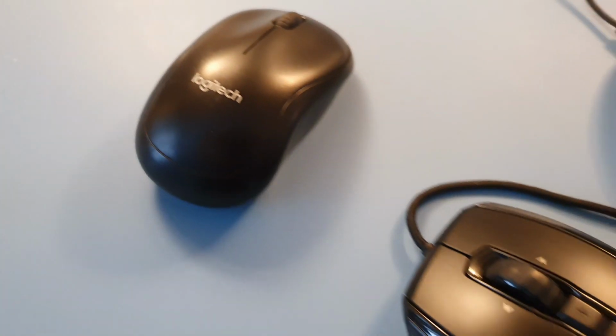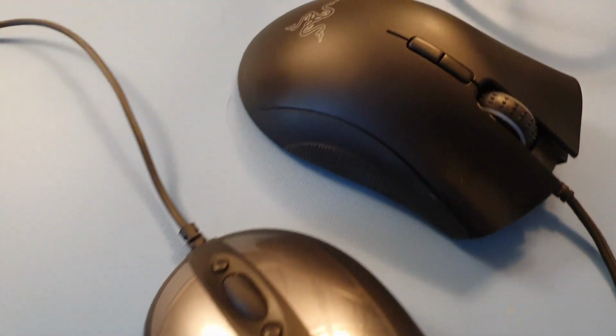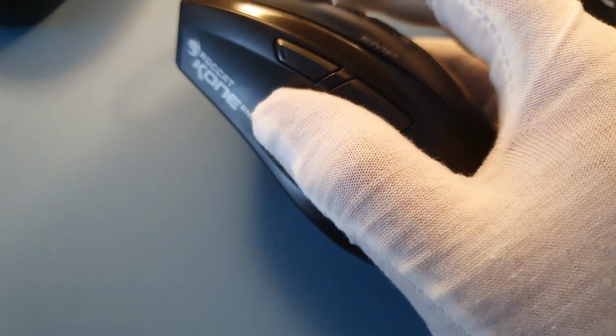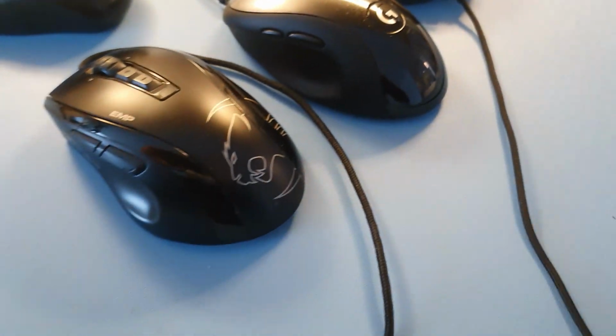Have you ever decided to go and get a mouse right for you, for everyday life, but got lost among all the specifications? I mean, how many buttons do you need? This on the sides, on the top, nothing. Maybe this one, which is a classic. Maybe this one here, which is for gamers. Which one do you need?